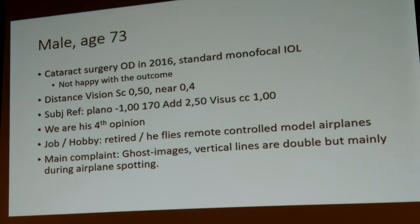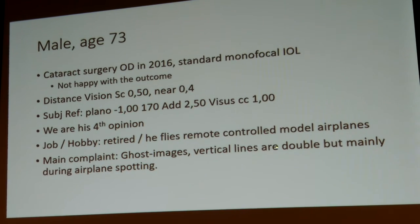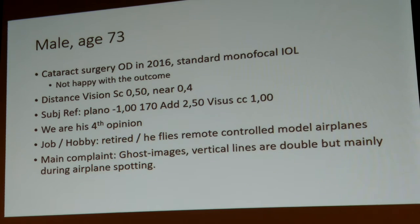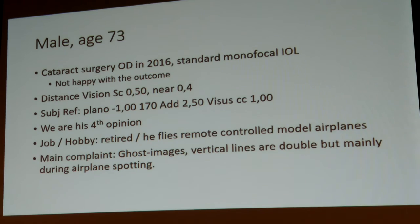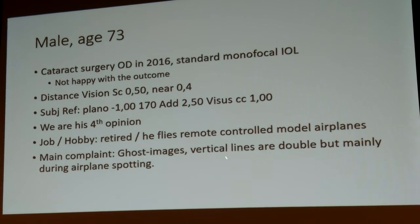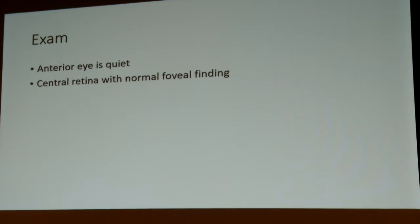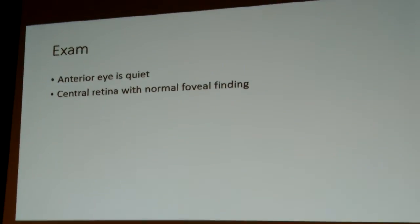We didn't know what to do, but his hobby, he told me, was building model airplanes. He goes out and flies them, looking at the sky and the airplane, and then he has some ghost images, and he sees the vertical line slightly double, mainly during his hobby. And he is retired, so probably all day he plays with his airplanes.